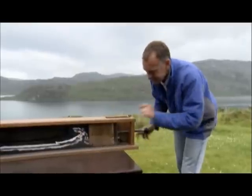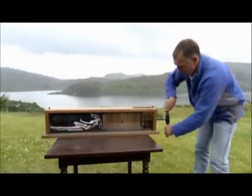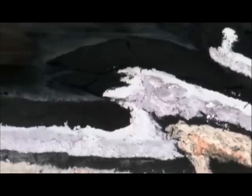Oh, look at that. Another thrust going in. The experiment showed Cattle exactly how older layers, the ones on the bottom, are pushed over and on top of the younger layers along the plane of the thrust fault. There's some beautiful structures in here.